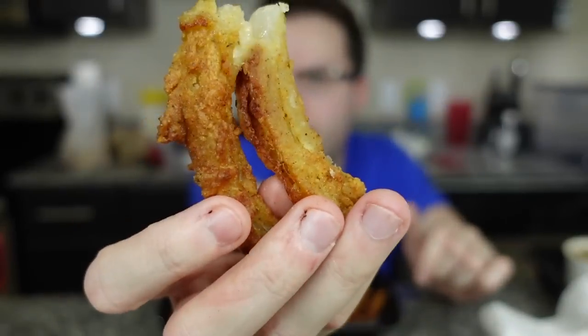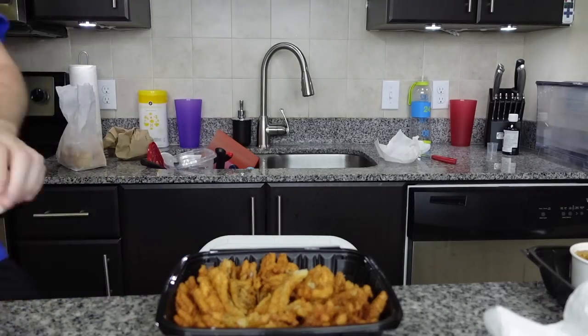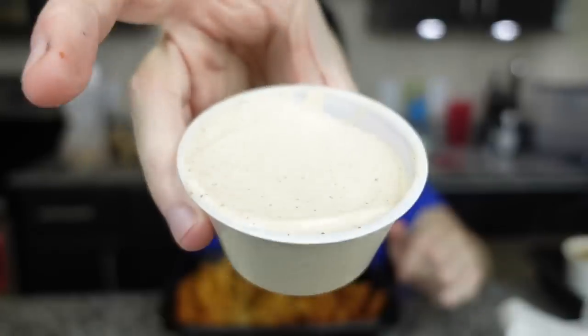Okay, so it's just like these little onion petals. And I have sauce for this. Oh my goodness, I have sauce. It's this orangey, zesty stuff. It's like a zesty ranch, maybe. Let's try it.